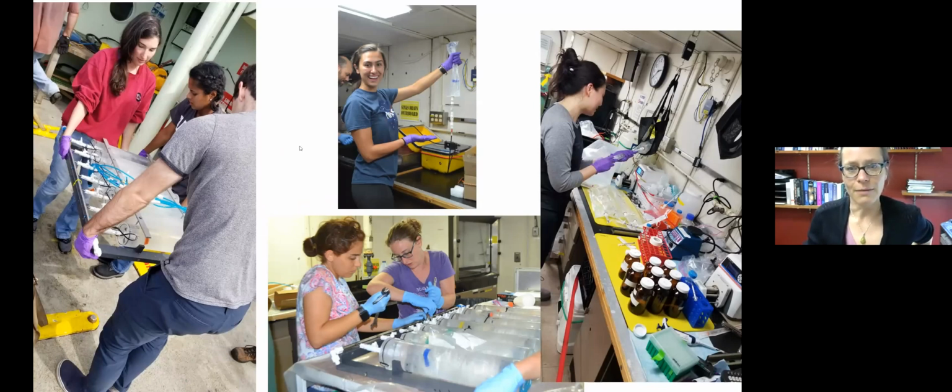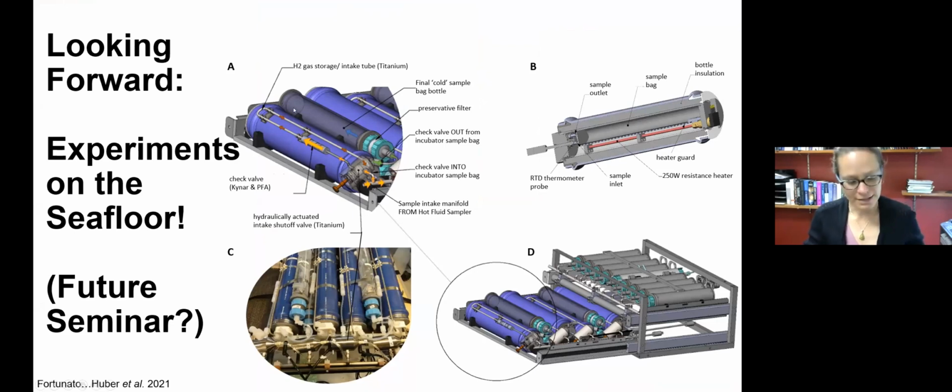And then this is a slide that Julie provided, and is showing some of the work that's been going on with Dave Butterfield's sampler to modify it so that you can do some in situ incubation experiments and some experiments on the seafloor. With some of these modifications, you can keep the sample chambers at temperature and allow different experiments to be carried out. And Julie, if you have more to say on that, I can let you finish up.